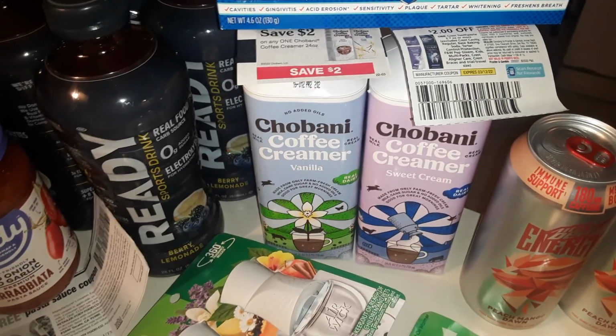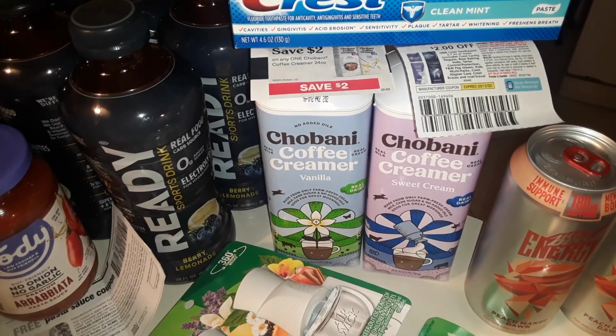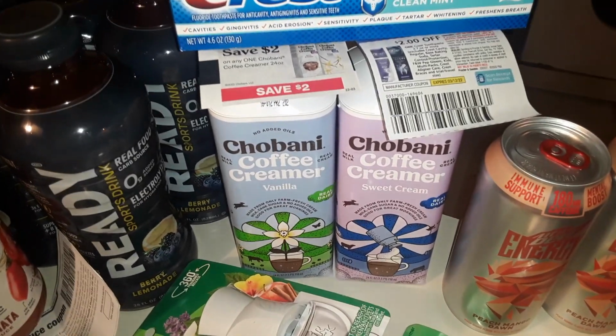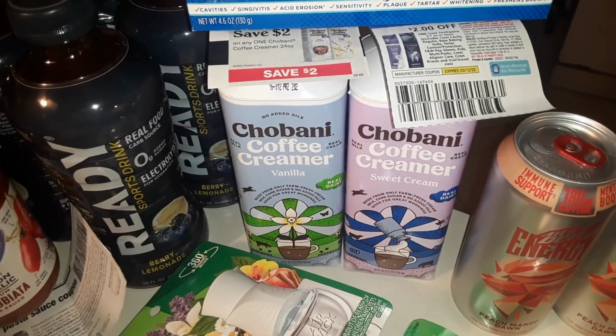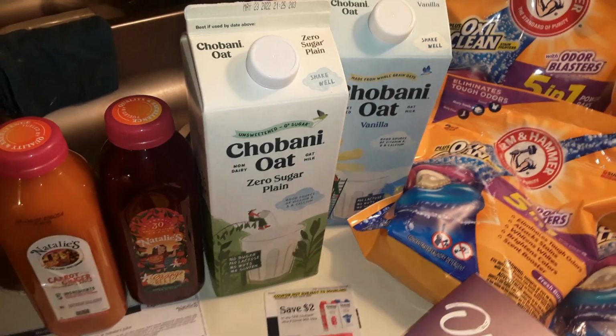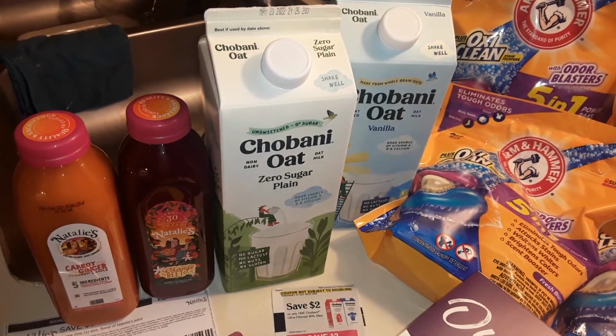And then Ibotta has $1 off of 2 for me. Some people might have $1 off, so you'll do better than me on that. But these were a 51-cent moneymaker on those. All right, keep going.